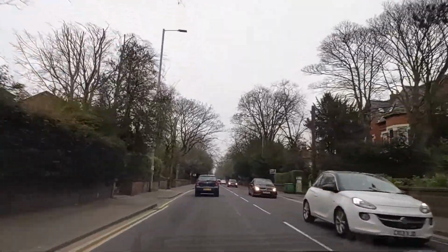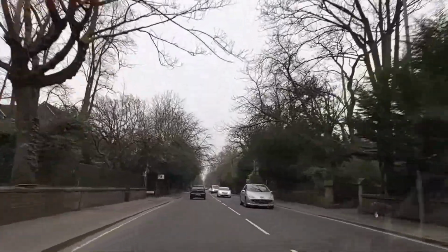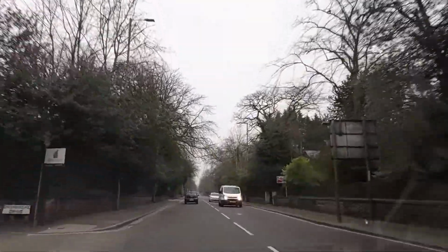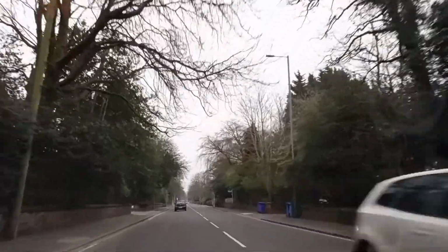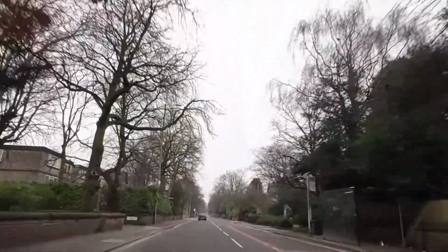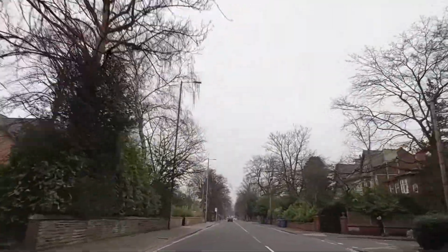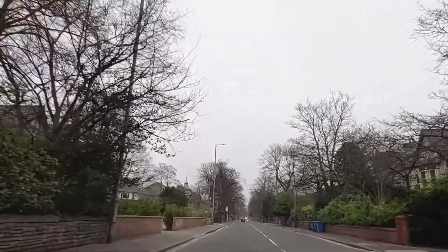So what we're going to do now is identify the turn. After 200 yards, she says turn right. So we're going to look in the centre mirror and position ourselves close to the centre line. I can see there's a turn coming up. I've already given a signal now. There's no one coming. Oncoming traffic is a bit far at the moment, so we're okay to turn.